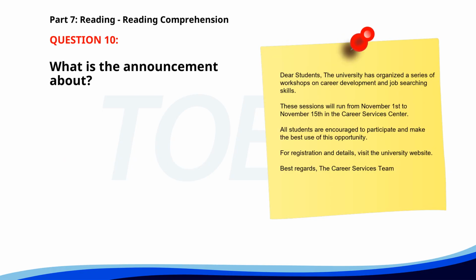Number 10. Dear students, the university has organized a series of workshops on career development and job searching skills. These sessions will run from November 1st to November 15th in the Career Services Center. All students are encouraged to participate and make the best use of this opportunity. For registration and details, visit the university website. Best regards, the Career Services Team.